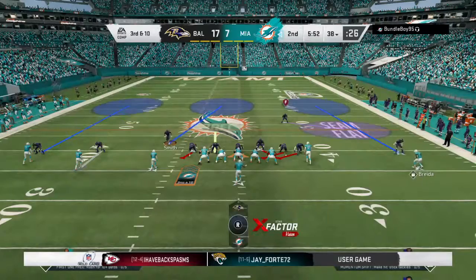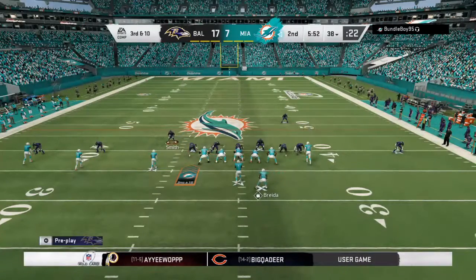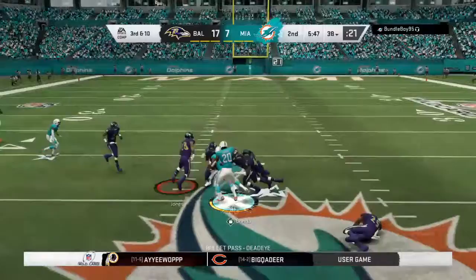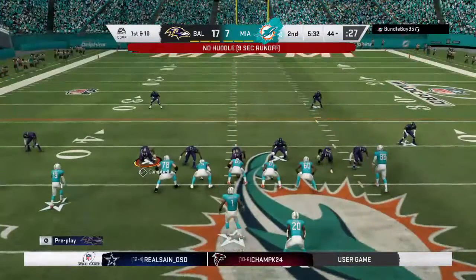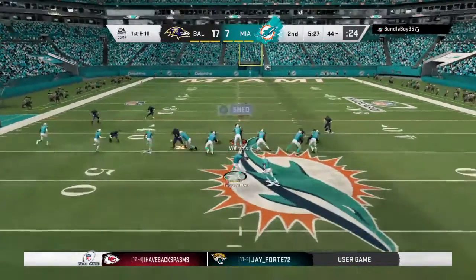Mike, he's coming. Watch the run. Mike 28. He'll look to throw. Complete to the running back, Matt Breida. And he'll work it across midfield inside the 45. And he's going to be taken down with the first down at the Ravens' 44-yard line.